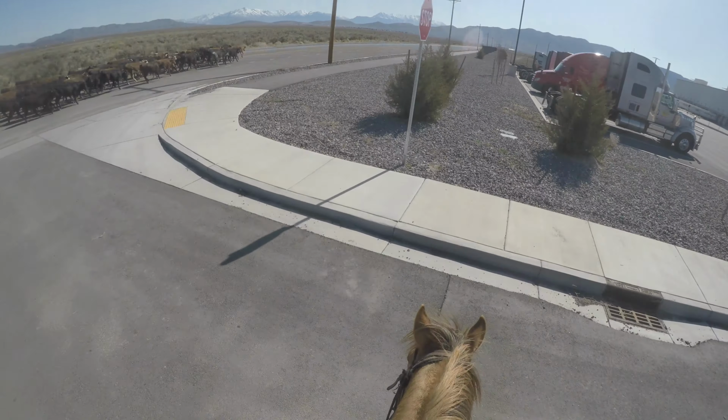Looks like they're finally wanting to slow off from running all the way from that factory over there. You can see that. They probably ran a mile right there, half a mile or so, but they're still wanting to keep going, I guess.